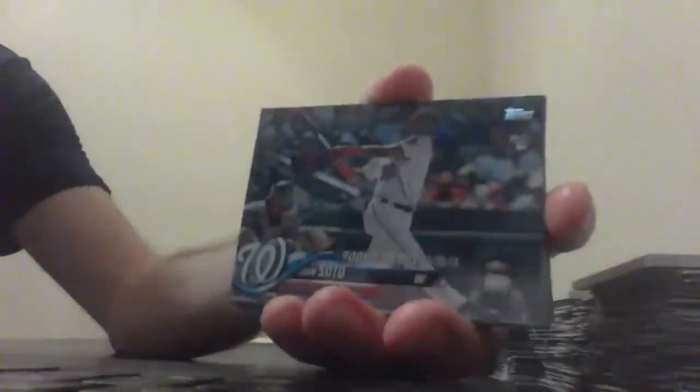Variation there at the end. We'll see what that is soon. Willie McCovey, salute for San Francisco, Bailey. Bob Gibson, postseason for St. Louis, PepsiQ. Juan Soto, rookie debut, Nationals, WSL.